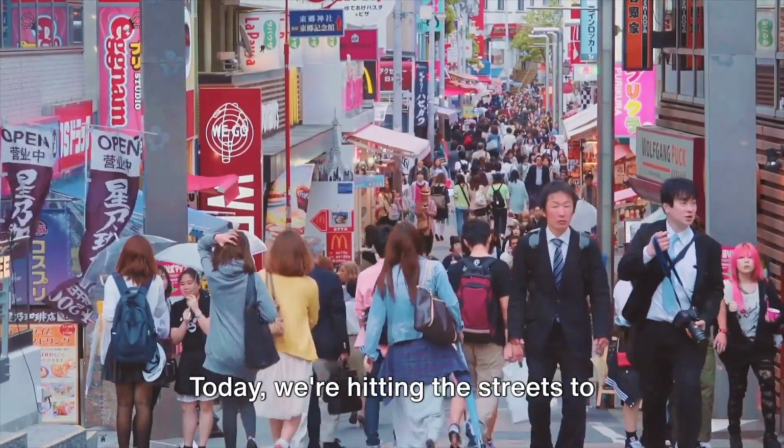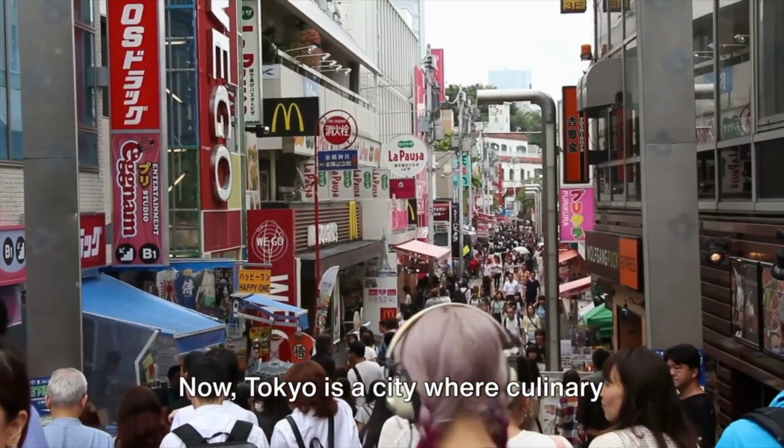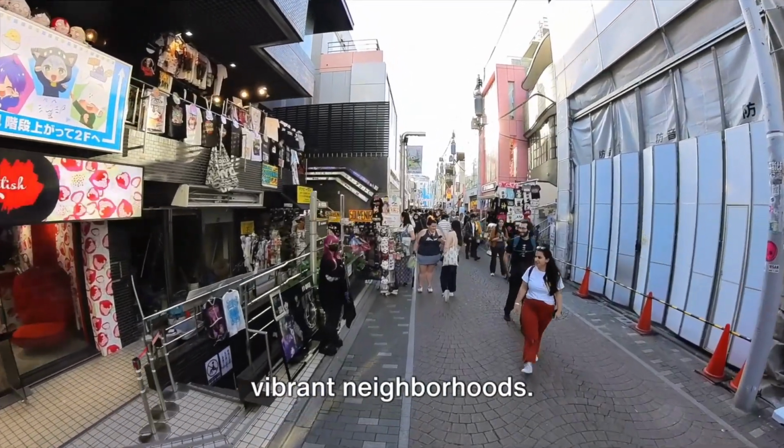Today, we're hitting the streets to explore Tokyo's diverse street food scene. Now, Tokyo is a city where culinary delights lurk around every corner, and nowhere is this more apparent than in the bustling back streets and alleyways of its vibrant neighborhoods.